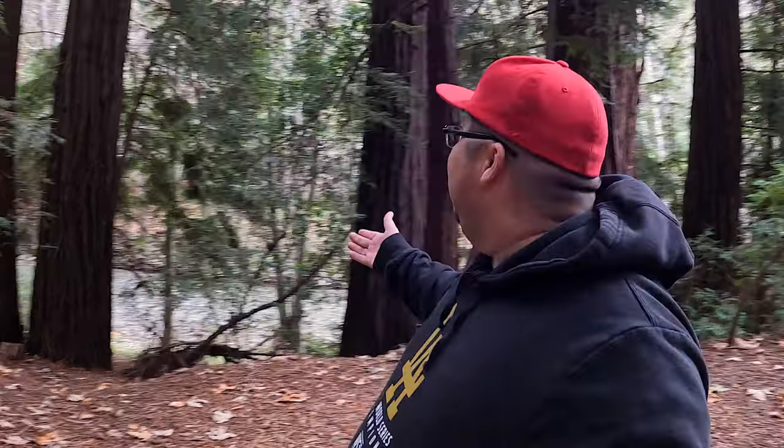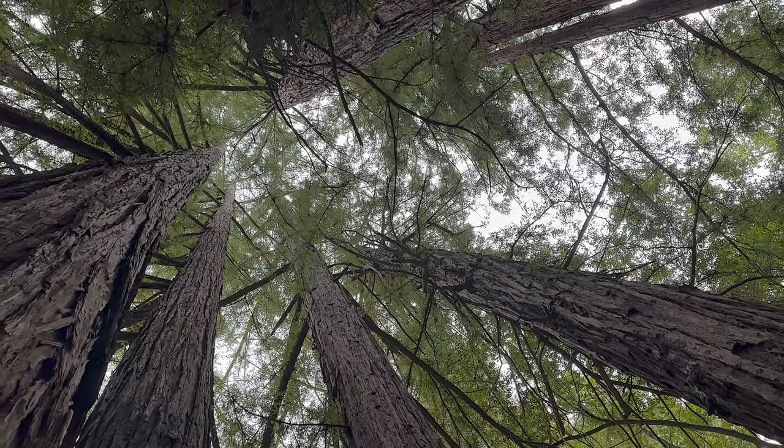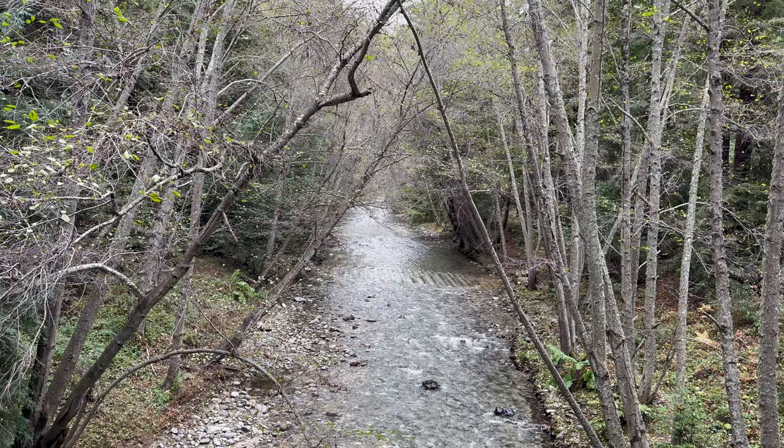But first, before we begin, check out the scenery behind me. We got some awesome redwoods. So we got a little river down there. Yeah, it goes all along the highway, and then we got Highway 1 right behind me too. So yeah, we're right here on PCH, guys. All right, let's go for the walk. Let's go.